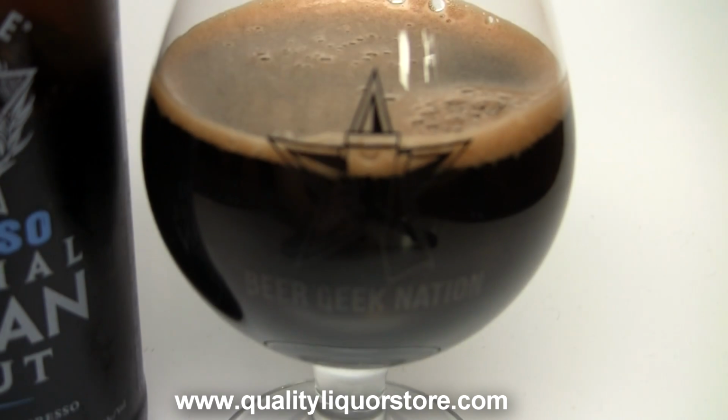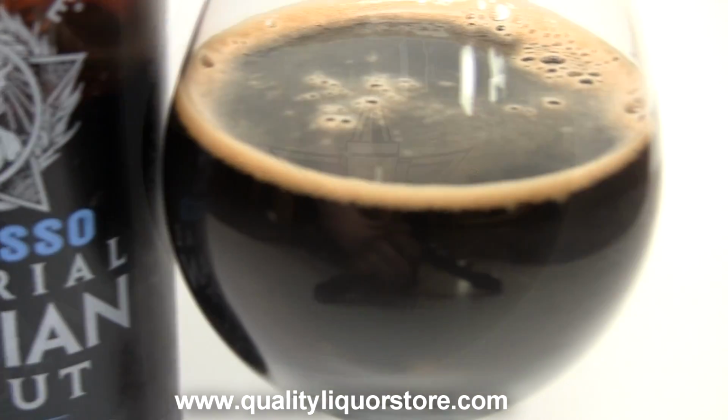They released them together, so you can try side by side if you want. And I noticed they actually have bottling dates on them now. It's the first time I've ever seen a Stone bottle with an actual bottling date.